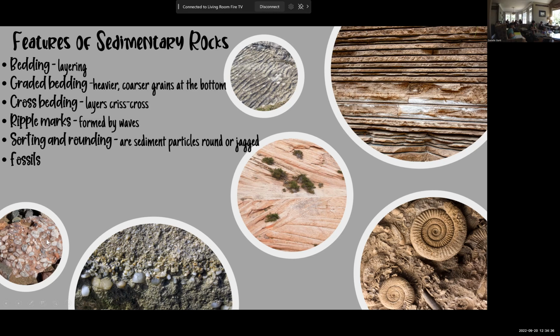Do you guys know what kind of rock that is? Chloe? Clastic, that's right. Do you know what kind of clastic rock it is? Alex, do you know? Conglomerate. It's conglomerate, yeah, one of my favorites because it really sticks out, it's easy to see. And you'll see it in a minute when we go to that page.